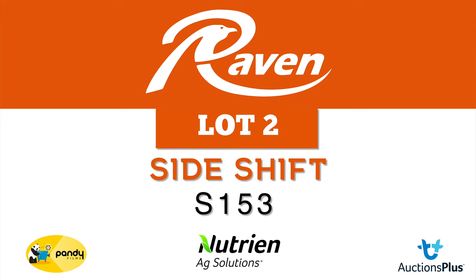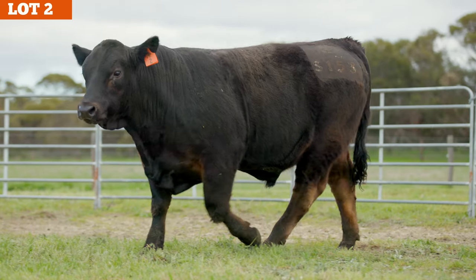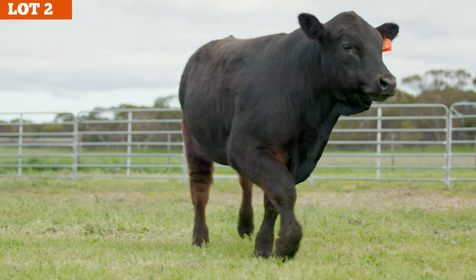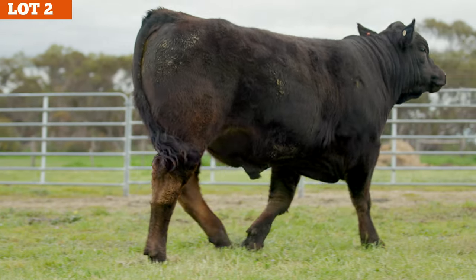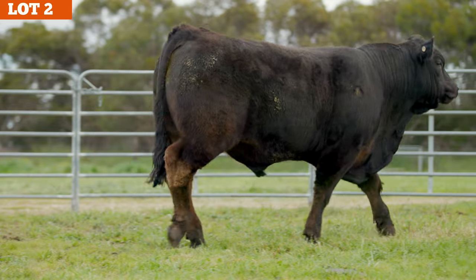Lot 2, Raven Sideshift S153. A very eye-catching bull with length of body, smoothness of shoulders and width of top. A calving ease short gestation bull with loads of growth, being in the top 10%. We think he's got stud sire potential.